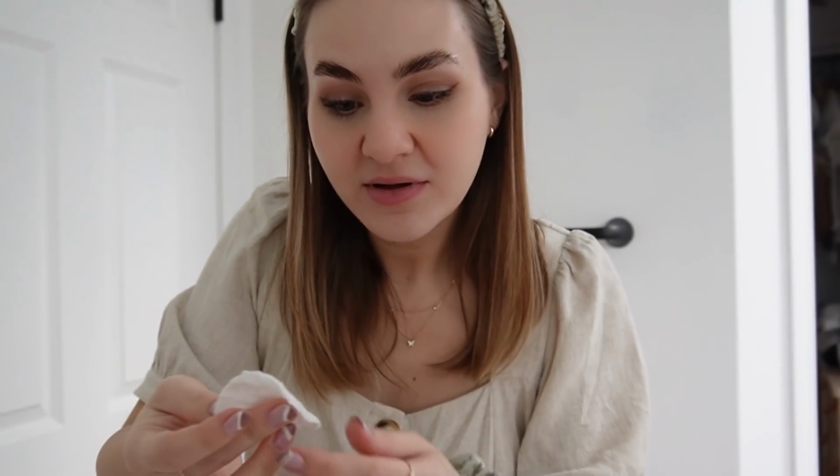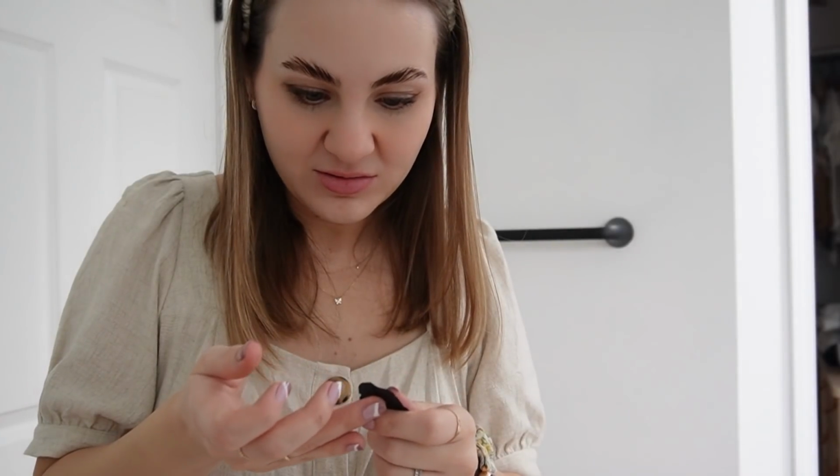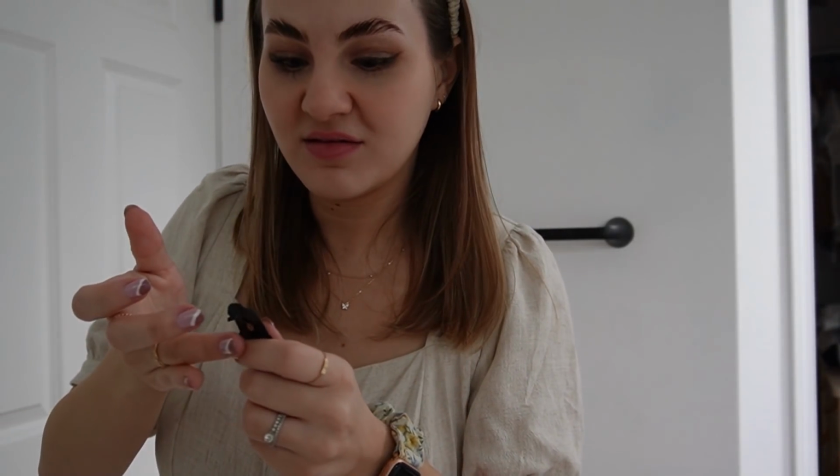All right, get that off. Just use damp cotton pads to remove everything. Okay, that feels like I got all the adhesive off. And there's this nourish oil. I'm literally just gonna do it with my fingers because that's where I'm at right now. And give them another little brush through.